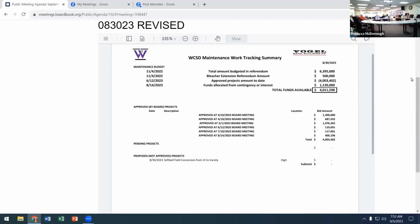That $1,120,000 that I've added in to the maintenance tracking summary was the savings from Heritage Elementary School that were pulled out from the presentation you saw last month. So with the guaranteed maximum price that we agreed to with Vogel and the total budget for Heritage, which included the district cost for furniture, solar, et cetera, there was $1,120,000 that was no longer being allocated towards Heritage.